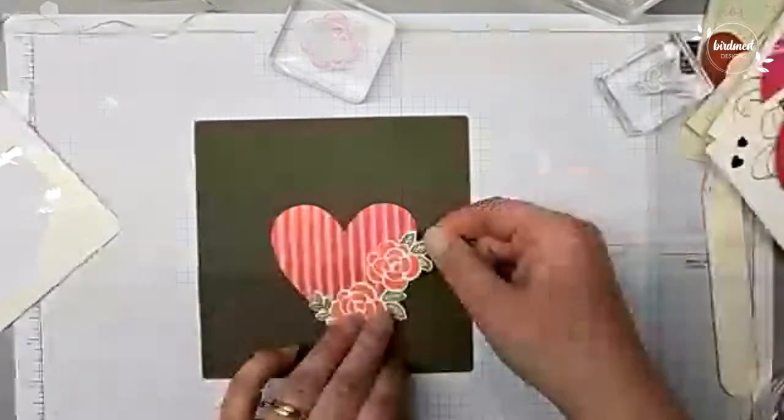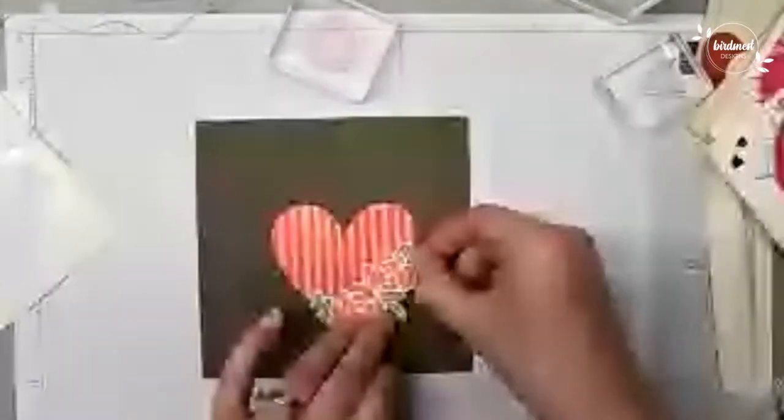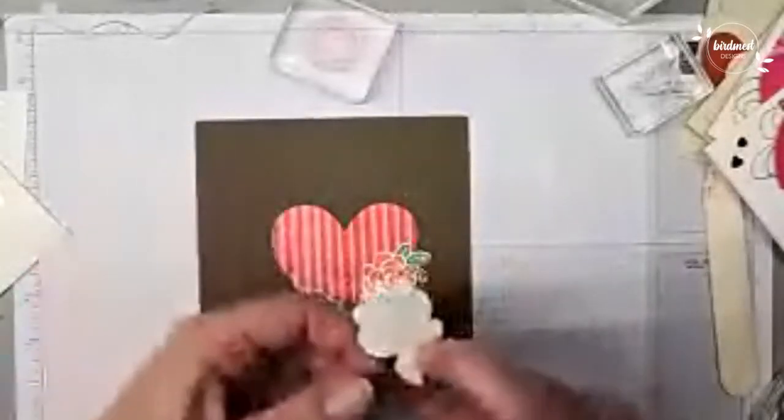Okay, so now we're going to take this flower, and stick it back where it was, and put that one down. Okay, same thing on the next one. We'll take this, flip it over.